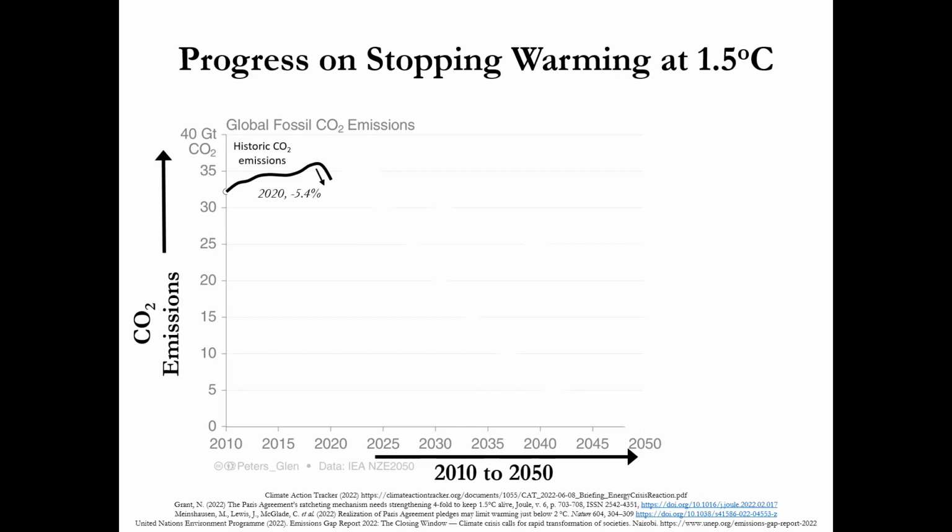And in 2021, with the release of government stimulus around the world, we saw emissions take off again as the economies came back and we came out of hibernation. The increase exceeded the decrease. So 2021 was a new record high for CO2 emissions. We don't see the final numbers yet for 2022, but a few months ago, the projections were that we would see a 1% increase in CO2 emissions last year.